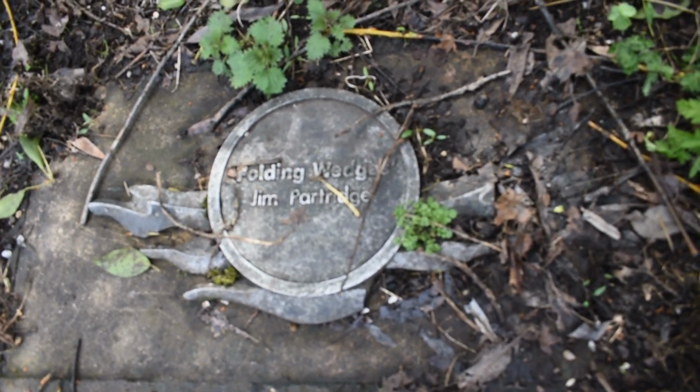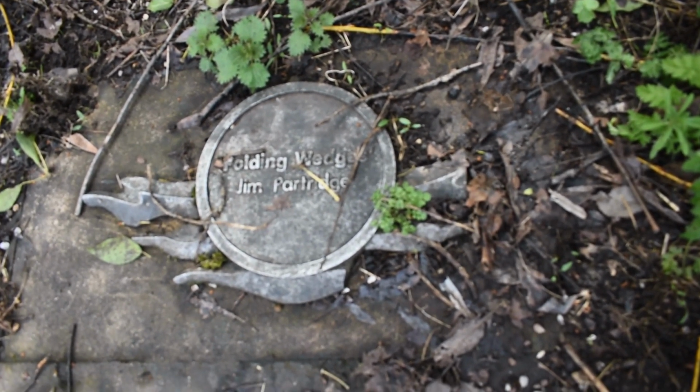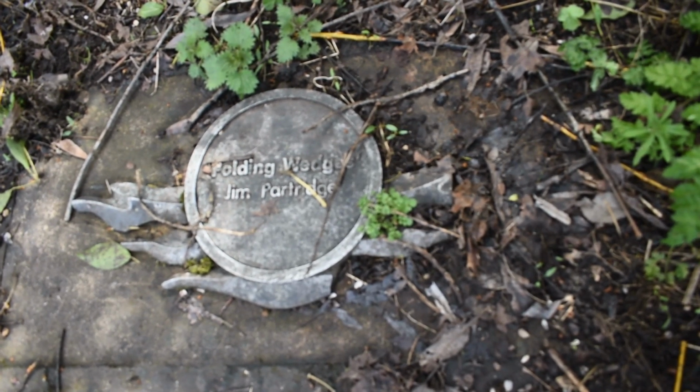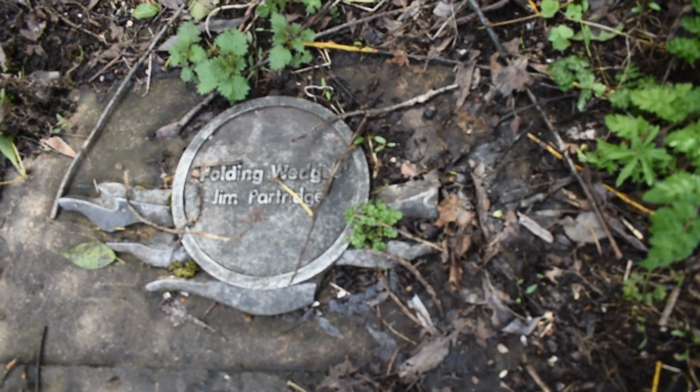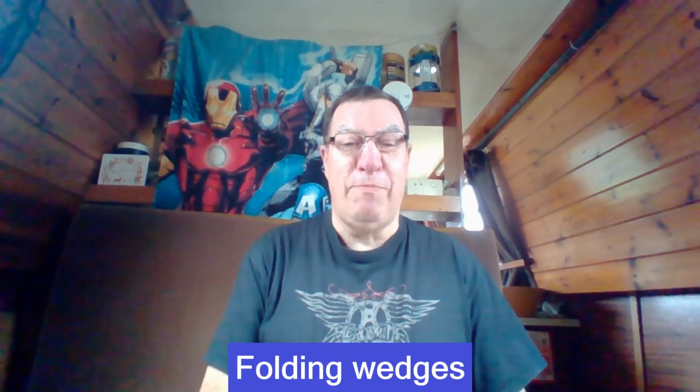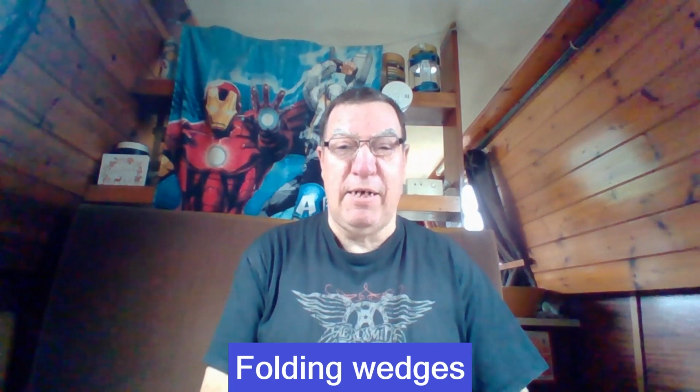I'm not quite sure. Folding wedges, Jim Partridge. Oh, is that what that is? A folding wedge. I'm not quite sure what a folding wedge is. Well, I did a little research when I got back to the boat, and I found that those folding benches, as they're called by Jim Partridge, were built in 1998 as artwork, inspired by lock gates.